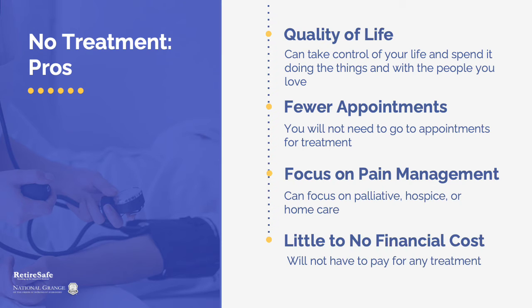First, you can avoid spending days in treatment centers and hospitals, and instead spend your time with your loved ones and doing the things you enjoy. Without treatments, you will only need to go to the doctor for them to monitor your cancer's progression or for pain management options. There are many options for this pain management. You can do palliative, hospice, or home care, all topics we'll get into in later slides.